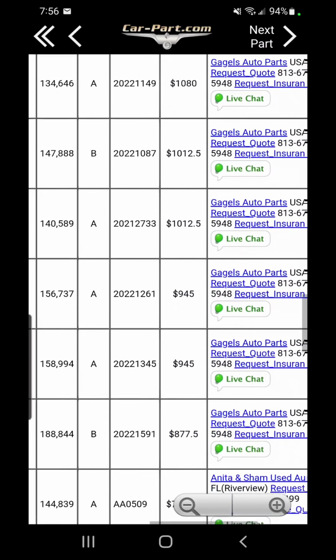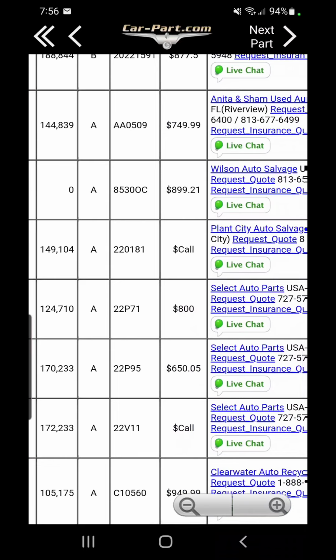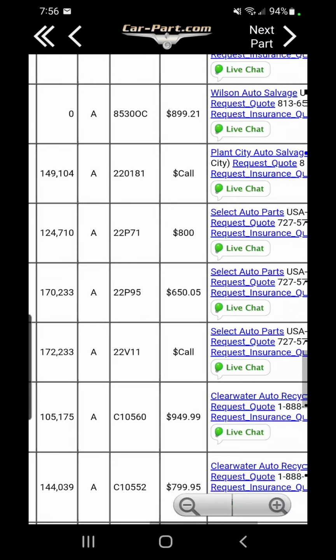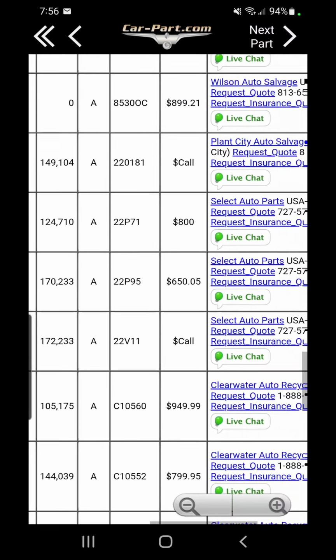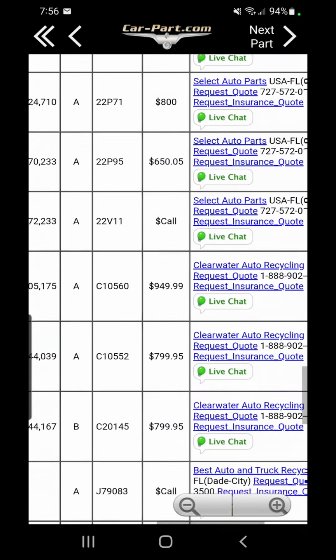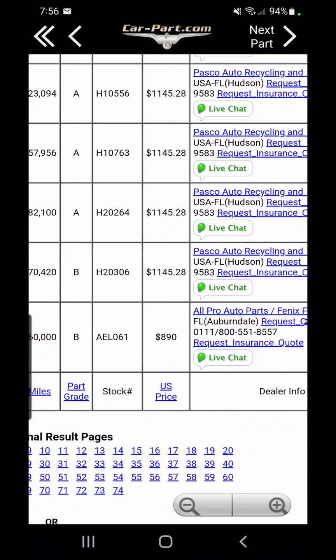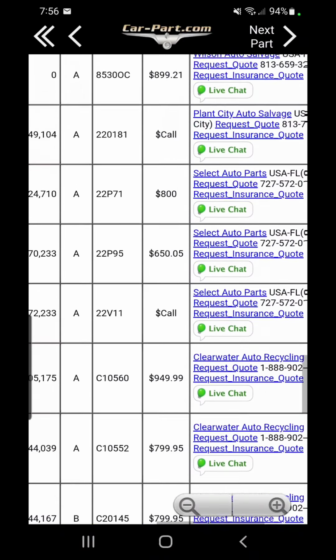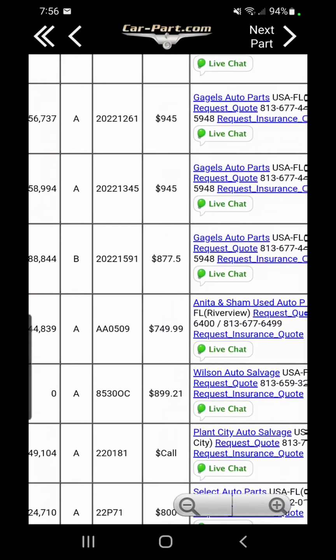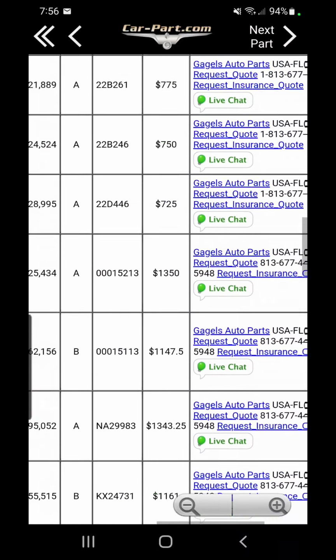Now, if you're just looking on price, like if you don't care about what you're going to do, you could see Anita Insurance. I hate doing business with them. $750 with $144. You got Select with $170 for $650, and it doesn't say that it smokes or anything like that. So keep looking. So that's going to be your cheapest one, probably going to be $650. But again, I personally don't like to do that to people. I try to keep the mileage.